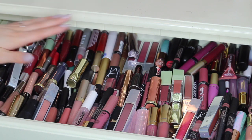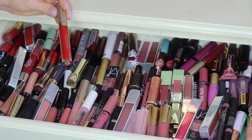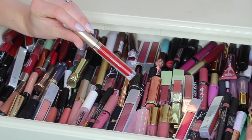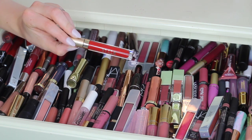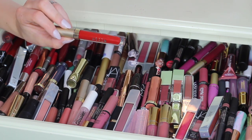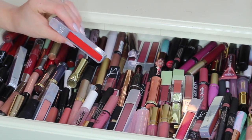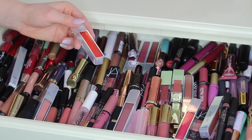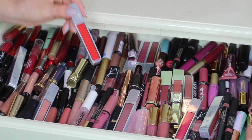So some of my notable favorites from this collection, my Stylist Stay All Day, I think this is in Beso, liquid lipstick in Beso is like the perfect blue red. I am obsessed with this red. It makes your teeth look super white. 10 out of 10. Another great gloss. This is an awesome red gloss. This is from Urban Decay's new Hi-Fi Shine Gloss in the shade Bang, and it's just gorgeous.